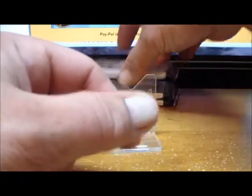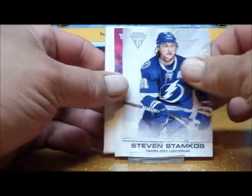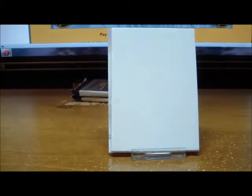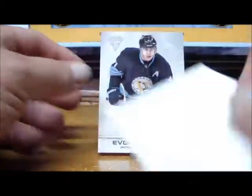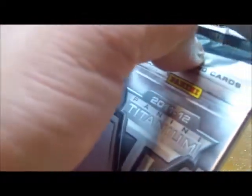And a Kane base card. Base, Stamkos. For the Canadiens, Louis LeBlanc, New Wave autograph. For Montreal, Louis LeBlanc. Spacer in base. Two more packs to go, and then it's Dominion time.